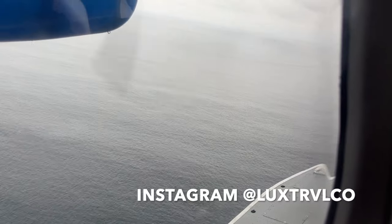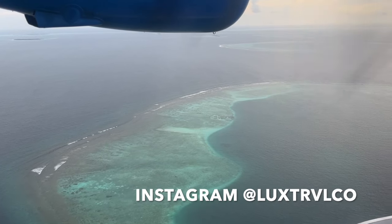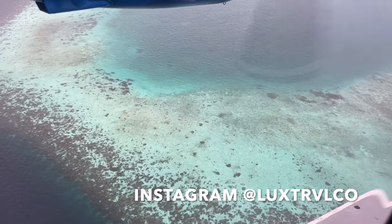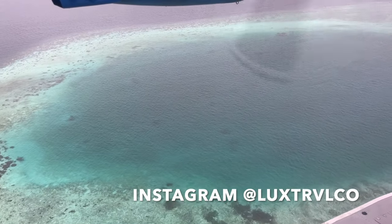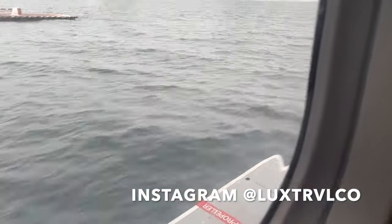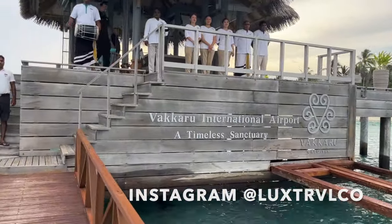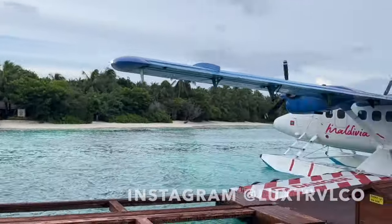I know it sounds a little confusing, so how you would separate them is the residences have a separate living room, bedroom, bathroom, and outdoor living space, which most of them do have, but the residences have the most amount of space. Within that residence category, there's one bedroom beach pool residence and one bedroom deluxe beach pool residence. And after that, there's one bedroom overwater pool residence, which is the one we stayed in.